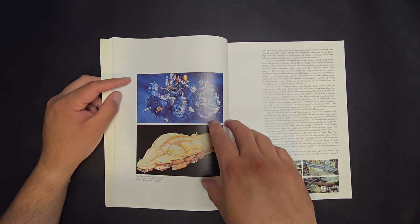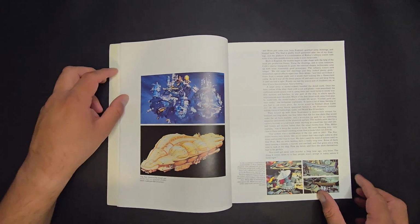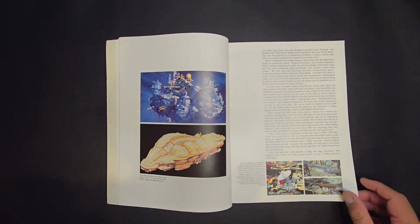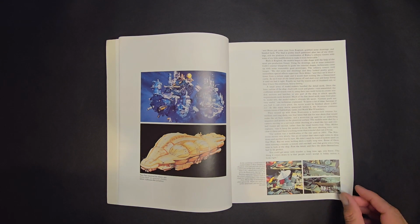This was what the Nostromo was supposed to be before. That's like an asteroid ship. Oh god. Anyway. Look at that antenna. It's awesome. Awesome designs.